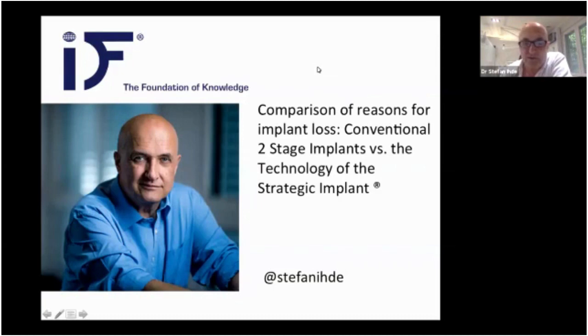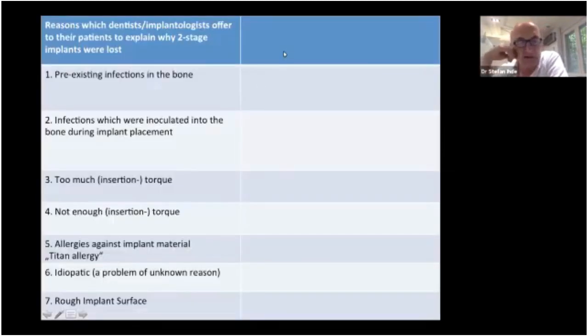If we are thinking in terms of science, exploring things and so on, then we definitely have to follow this idea. Now, I have made over the years a long list of reasons why implants can fail. This is written here: reasons which dentists and implantologists give to the patients to explain why two-stage implants were lost. So the implant is lost, is out, and the doctor has to explain something, and now it becomes interesting. So maybe there was a pre-existing infection in the bone. This is one of the explanations.